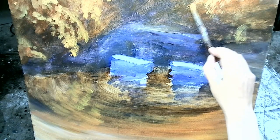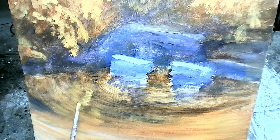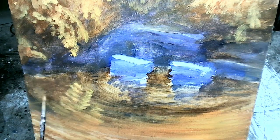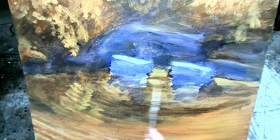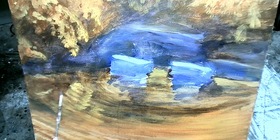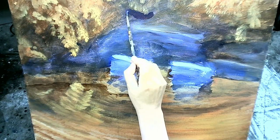Started to give the trees a bit of form. Always trying to work on reflections at the same time to keep the reflections balanced. And then just making sure that water has got a top edge so that the background doesn't fade into the water. And there's also a patch of pond weed on the far side that I had to contend with.